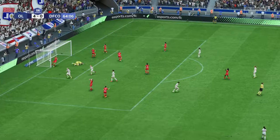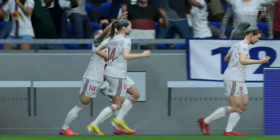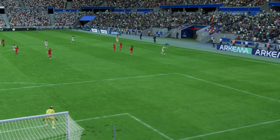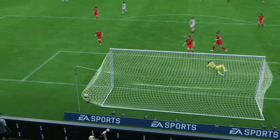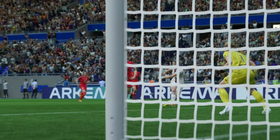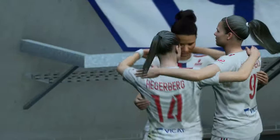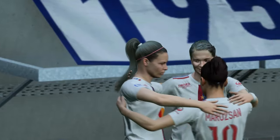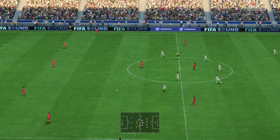In it goes! Such a complete performance! Four in front now! Well, here's the replay, and just look how quickly they break forward once they win the ball back. And then the finish is fairly simple in the end. That's a good goal. A lopsided contest, 4-0.